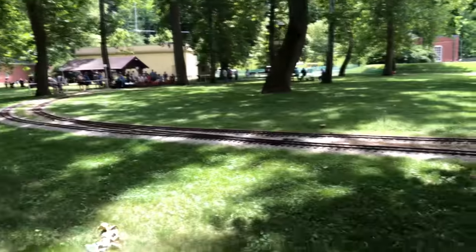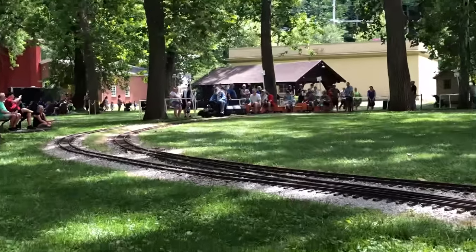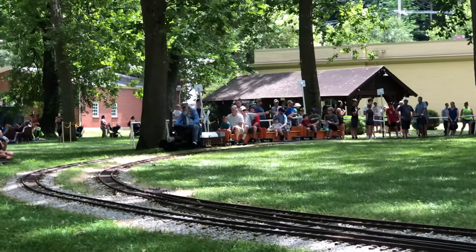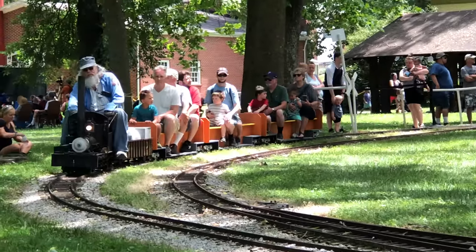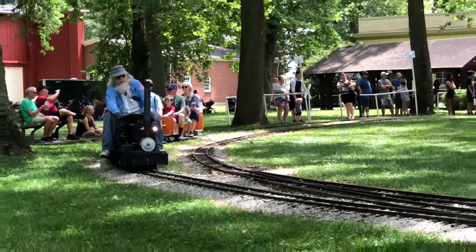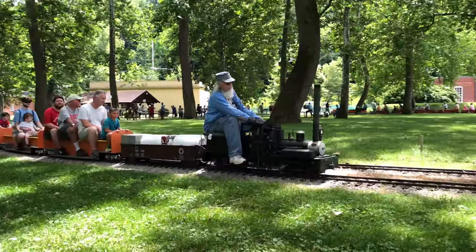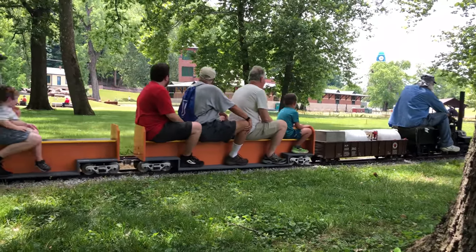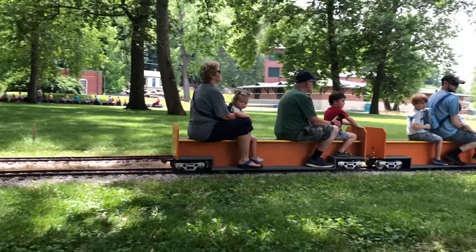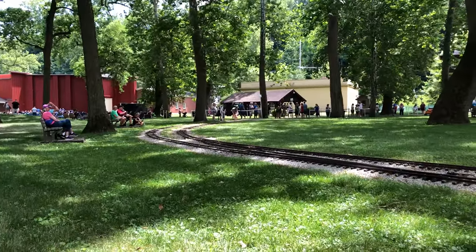Hey, I finally found that little Shay steam locomotive. Here it comes. They're starting to run it again. Let's watch this thing go by. I bet that little engine's really hot sitting on that. That's a real steam engine right there. There she comes. Well, I hope that Star Wars music doesn't get me. No copyright, please. Wow, that was cool. I'm gonna film it in another spot too, because I'm afraid I might get a copyright claim on that Star Wars stuff.